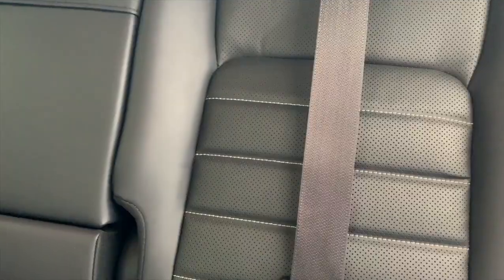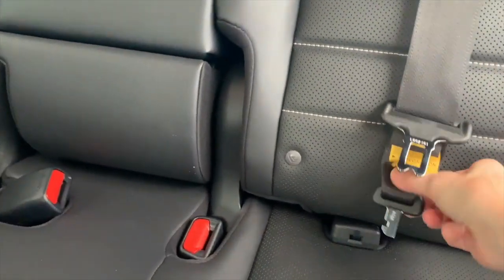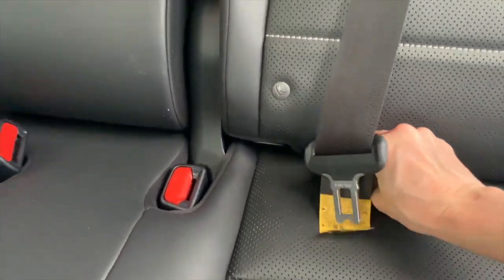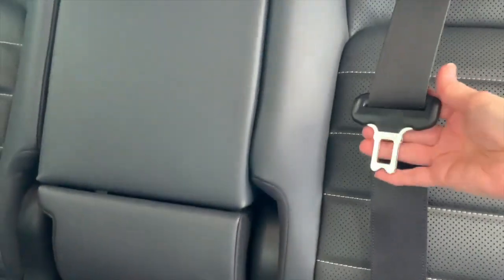So the first step is to make sure that you know there are two anchor points for a center seat passenger. Locate the center seat seatbelt up at the top. Then find your hip point. We're going to connect that first. Make sure there's nobody sitting on your left-hand side, because that's where it goes. Get a grip on the connector point and plug it in. You want to make sure you hear a click.